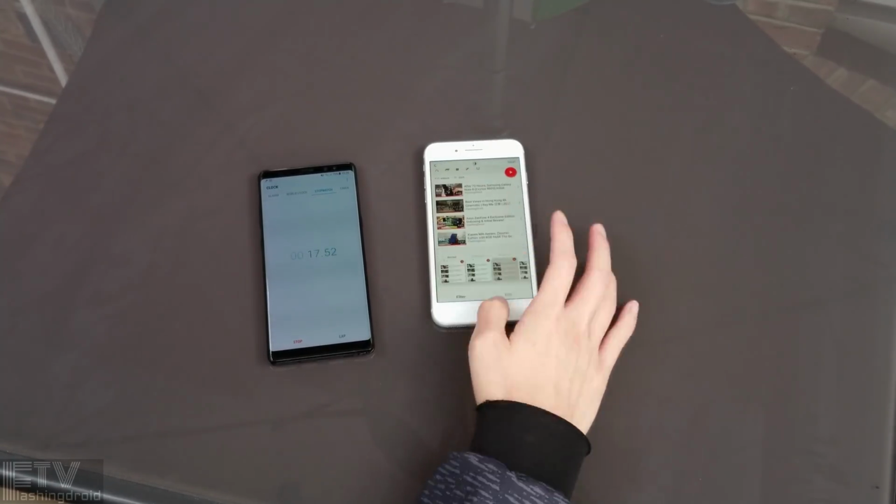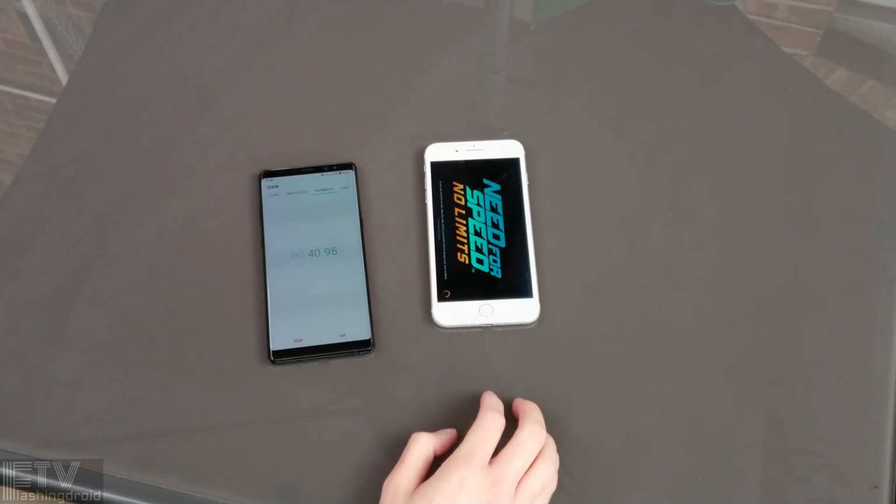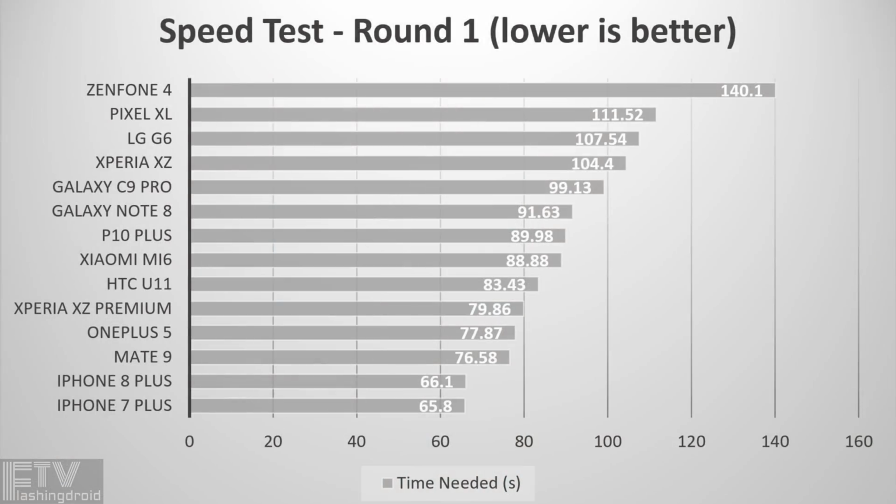Again, it launched all those large 3D games way faster than any other Android phones. But if we take a look at the result carefully enough, we'll find the iPhone 7 Plus actually performed exactly the same, the difference well below the margin of error.